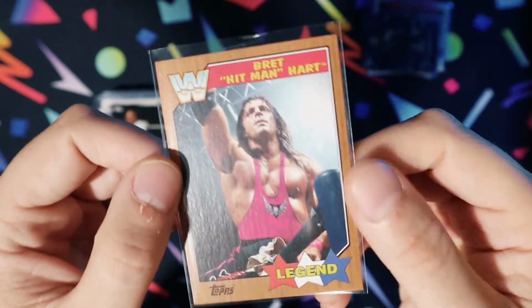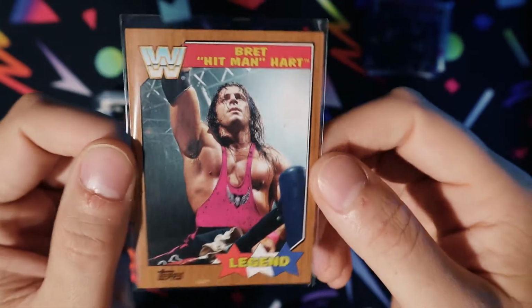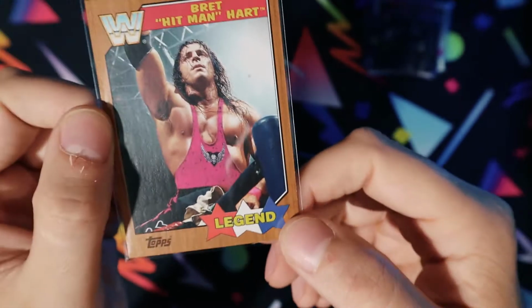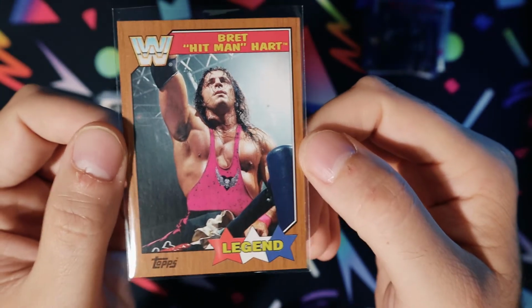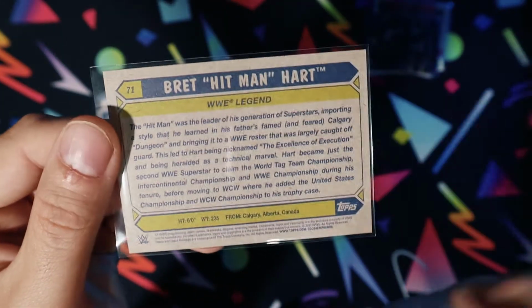This is also from Heritage. This is the bronze parallel, I believe, of Bret the Hitman Hart. So the legend down here. Very cool image. The pink and black attack. You already know. There you go. The back of the card there.